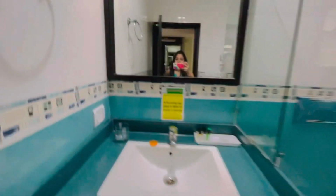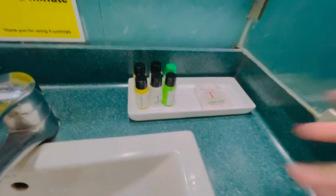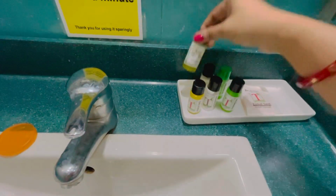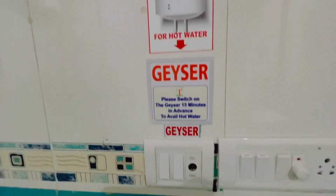So here is our washroom. Let's check it out. Ta-da! There's a mini fan in the washroom. Here it goes. So the bathroom is quite clean. Both bath soap, shampoo, moisturizer, body gel, everything is provided. Geyser for hot water. Actually, I like this concept, this little fan in the bathroom. So that's it.